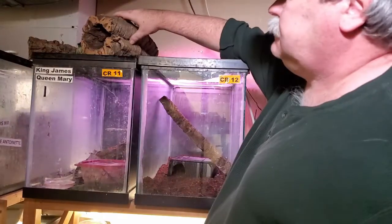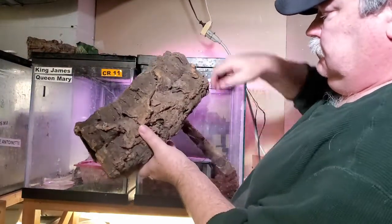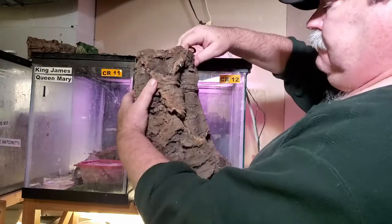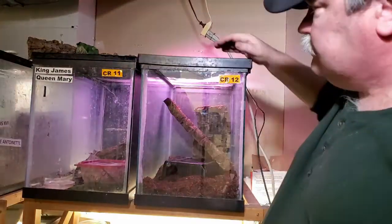And he had a lot of success using cork bark, especially these rounds. You can see the huge hole in the middle. I'm going to go ahead and clean this off a little bit and add it to the tank and hope that they really enjoy it and hope that it's ultimately used as a breeding location.